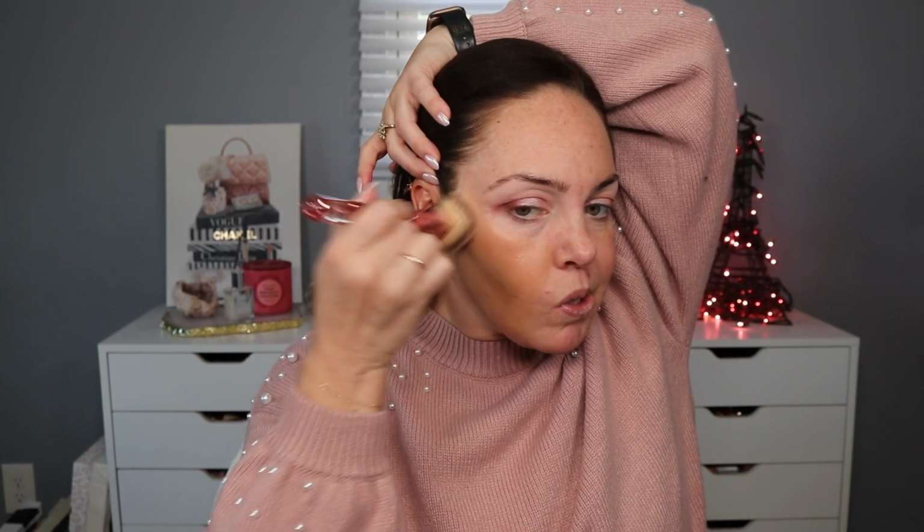Why does it look so messy? So gross. I don't usually have to sit and clean my foundation bottles, but apparently I need to. And I did not go in with a lot on this, but apparently I need to. It is not the right shade. It'll be fine. It'll be fine.